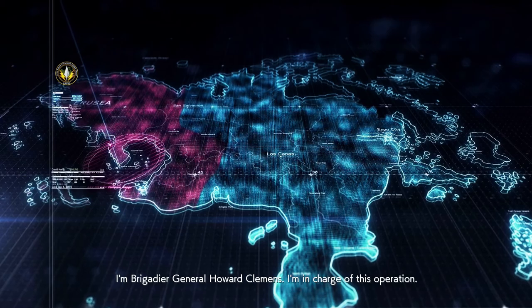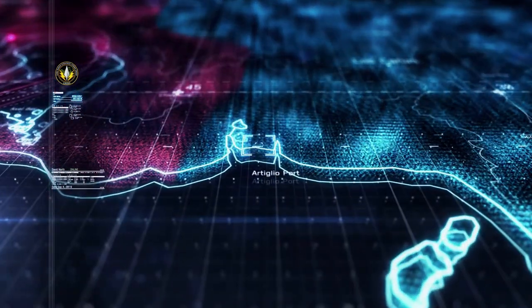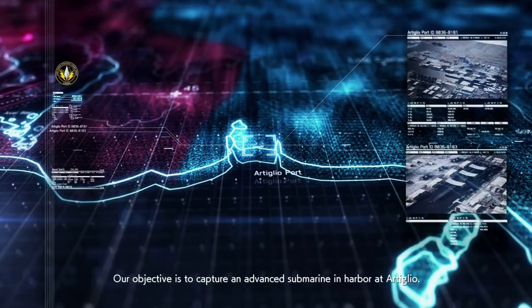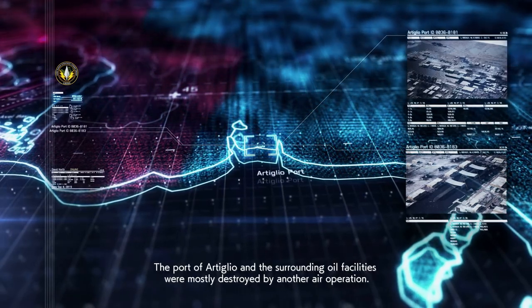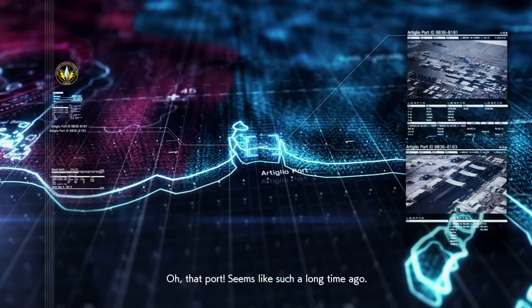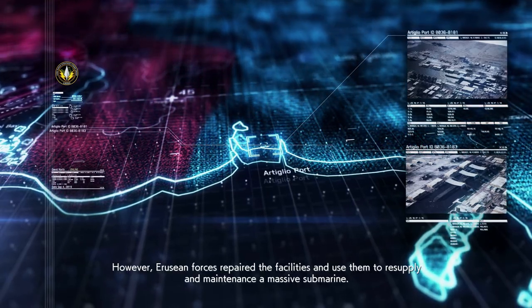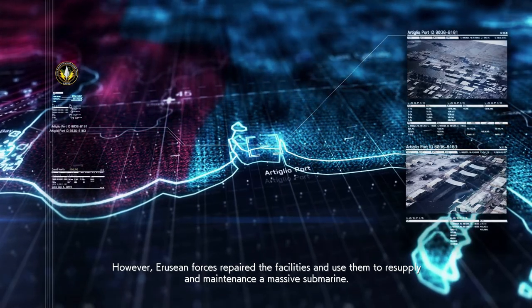I'm Brigadier General Howard Clemens. I'm in charge of this operation. Our objective is to capture an advanced submarine in harbor at Artiglio. The port of Artiglio and the surrounding oil facilities were mostly destroyed by another air operation. Oh, that port. Seems like such a long time ago. You've been there? However, Erusian forces repaired the facilities and used them to resupply and maintain a massive submarine.